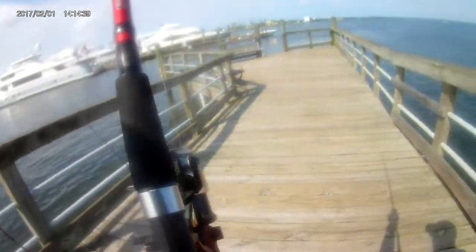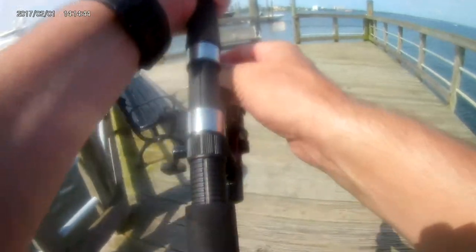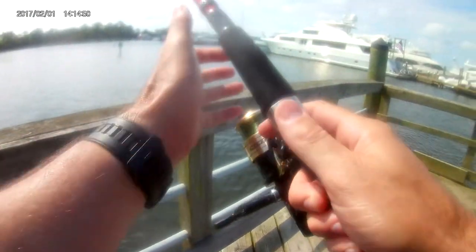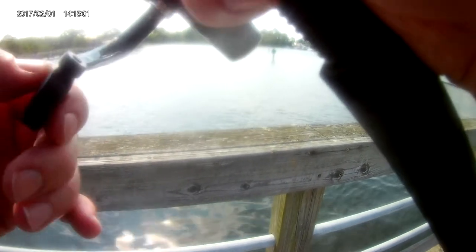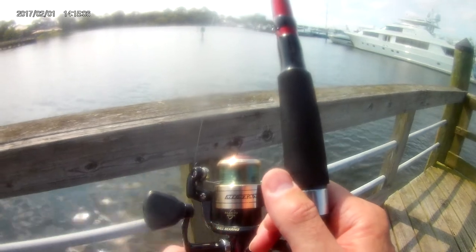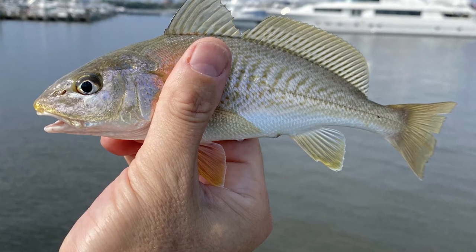So I'll take that rig, and this is the one that's got the Carolina rig on it, and I'll cast that Carolina rig out as far as I can, get to deep water. And there's a hole out there in between that yacht and that pylon out there, and that's what I was shooting for. So then I just get the line tight and turn the drag all the way down and let it sit. Wait and see what happens.